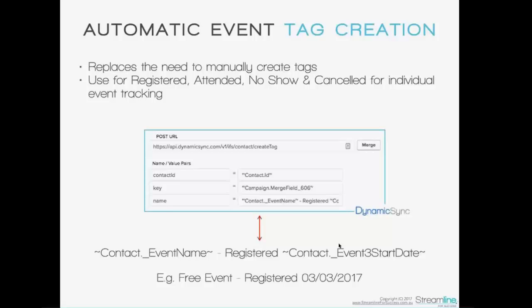So for anyone that runs events and wants to really track the effectiveness of those events, it's helpful to understand what the event is, did they register, and what the date of that particular event is. Now, a really cool thing that Dynamic Sync has created is this HTTP post that automatically creates that tag. So, for example, we've got 7 events. Let's say we're running an event in Brisbane. I'm the first person that's registered for Brisbane. I head into the campaign, and this HTTP post fires, and it's automatically going to create free event, registered, the 3rd of March 2017. And if you wanted to put the location in there, you can.